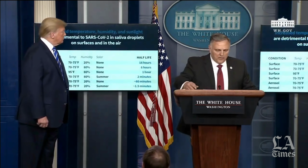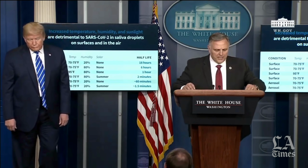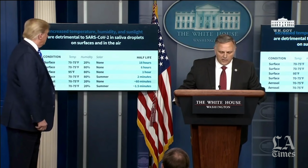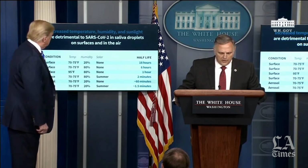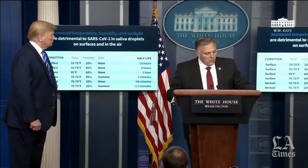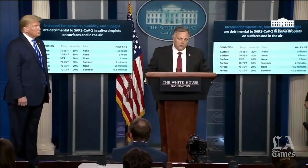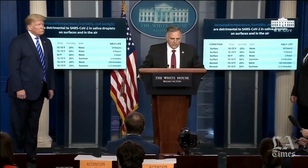If I may have the first slide, please. And while that's coming up, our most striking observation to date is the powerful effect that solar light appears to have on killing the virus, both on surfaces and in the air. We've seen a similar effect with both temperature and humidity as well, where increasing the temperature and humidity, or both, is generally less favorable to the virus.